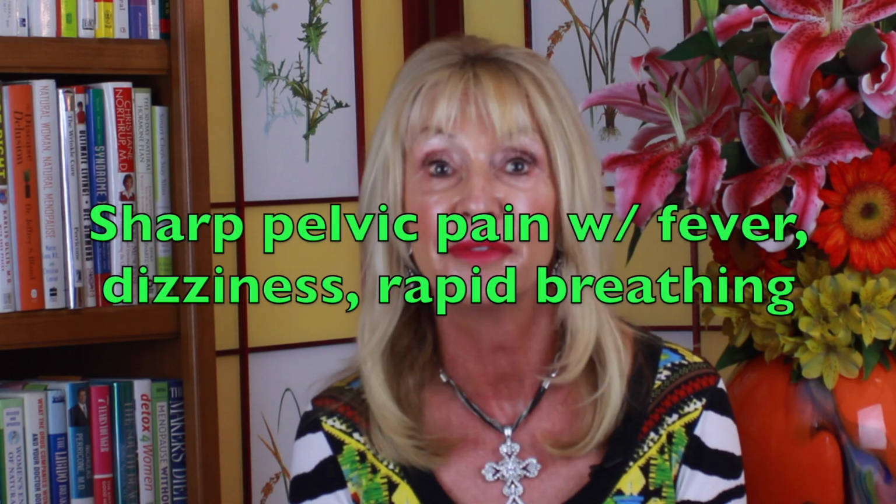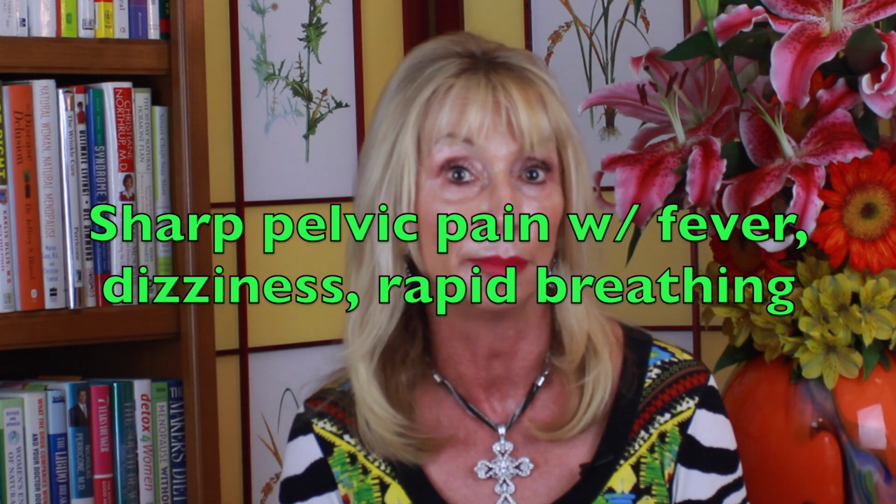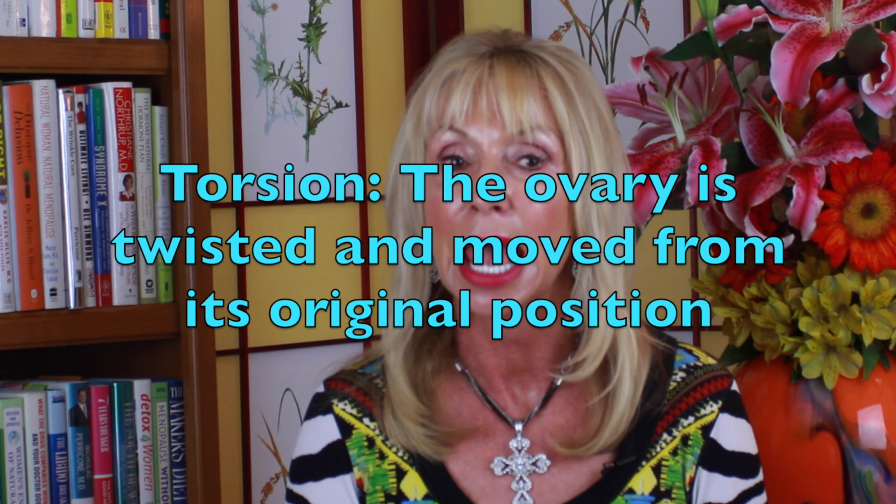Now, there are some severe symptoms that would require more immediate attention. They would be sharp pelvic pain with fever, dizziness, and rapid breathing. These can indicate a ruptured cyst or an ovarian torsion. Torsion means the ovary gets twisted and moved from its original position because of the cyst, and the blood supply can get cut off, and if you don't treat it, it can damage your ovarian tissue. The most common treatment for this twisted cyst is surgery, and I would agree with that.